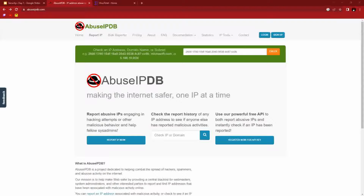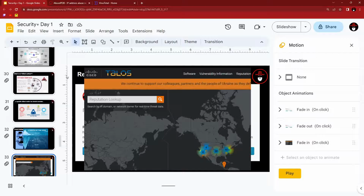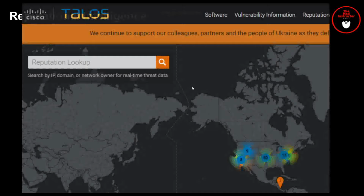Some good free open source tools to use. Talos Intelligence. I can't believe I forgot about this one. Cisco's Talos Intelligence is also another awesome one. So if you're wondering, is this website or this company legit? AbuseIPDB and Talos will tell you, yes, it has a good reputation, or no, it has this many red X's on its history.